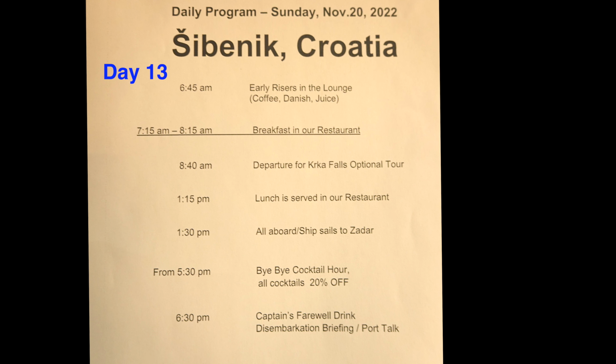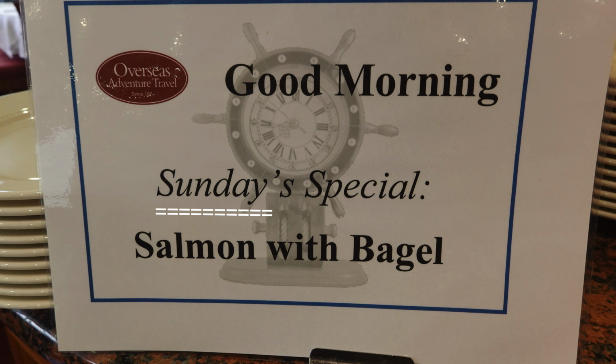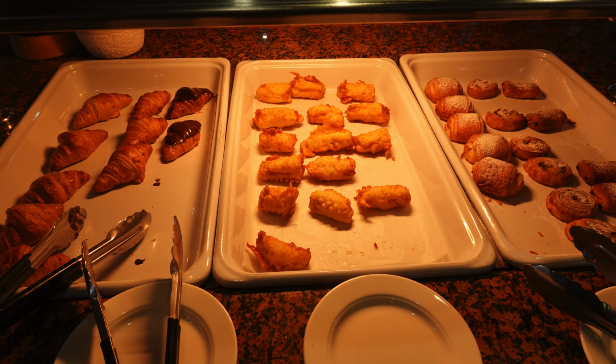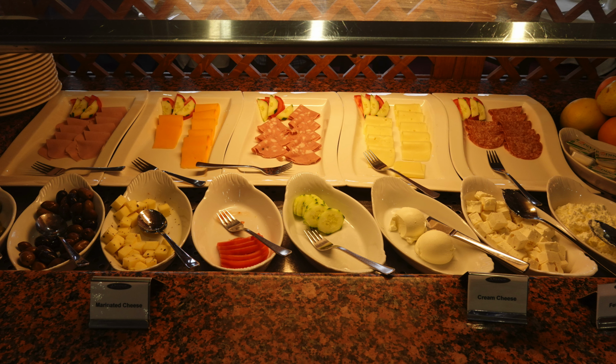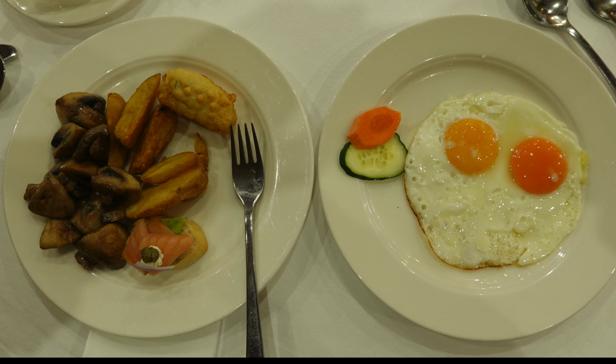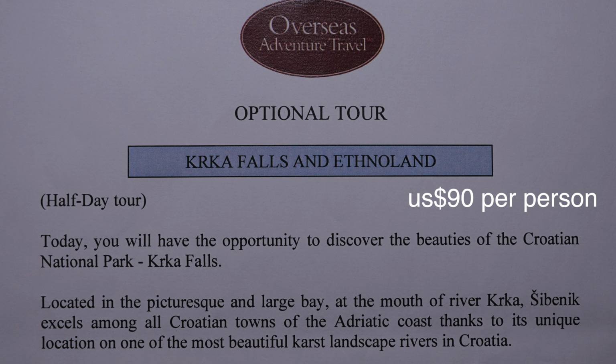Day 13. We are in Sibenik. Today is Sunday, and we have salmon with bagel. Many of us joined the optional tour to Krka Falls in Etholand at $90 per person.